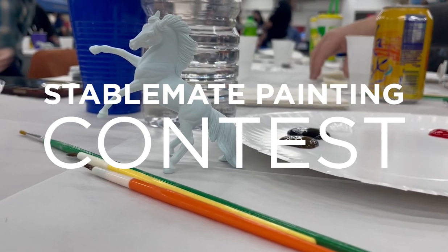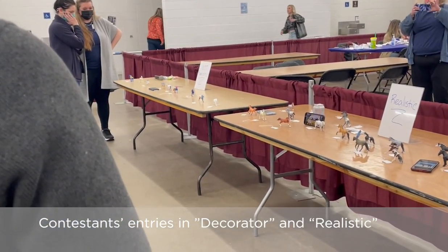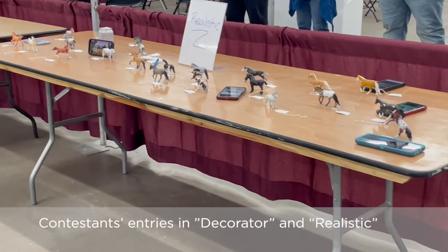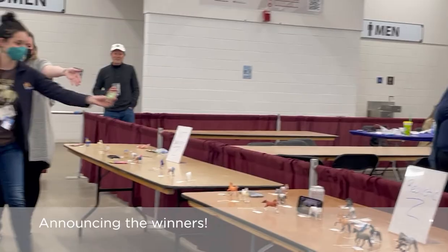Lastly came the stablemate painting contest. I think this was initially set up for the Breyer artists, but in the end, anyone could participate. You had 90 minutes to use whatever was left of paints and brushes from the weekend, and then Kat and Erin picked winners.